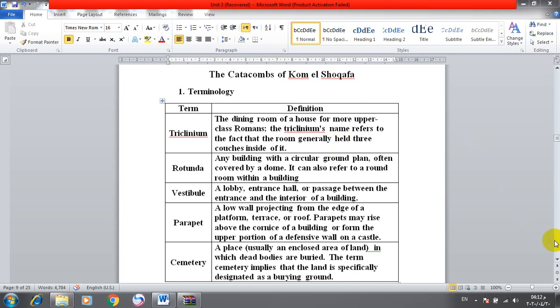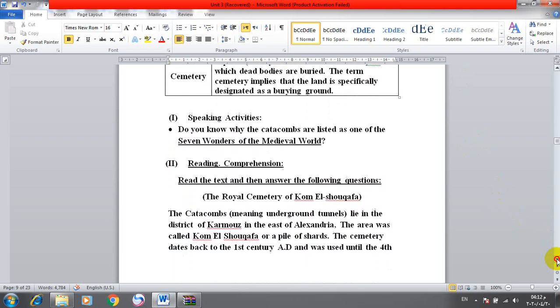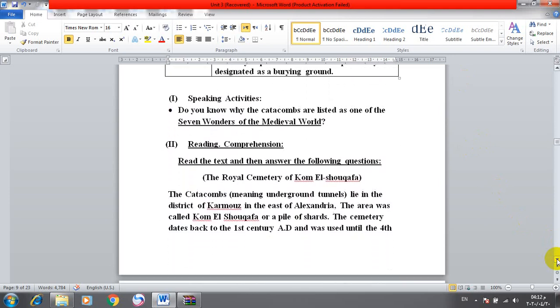Let's look at our reading. It says that the catacombs of Kom Shukafa were considered one of the seven wonders of the Middle Ages or medieval world.